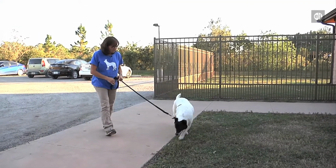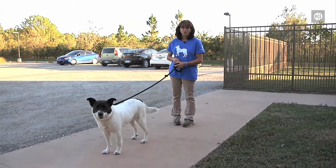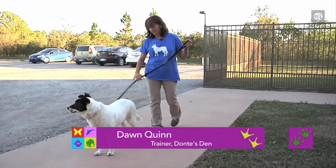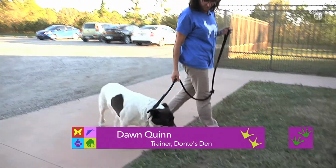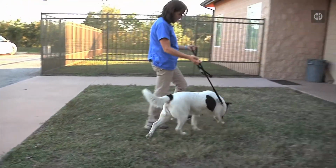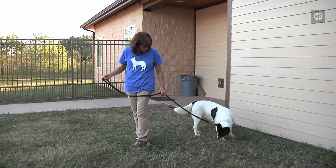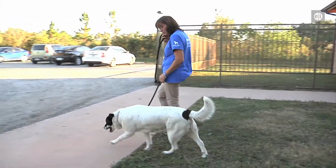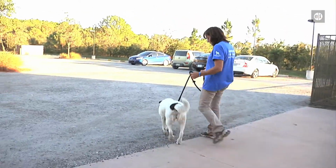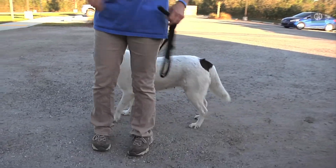So when you're starting a dog with walking on a leash, now Shelly is already pretty well trained and she walks very nicely, so she's a perfect example. When you're walking, you want it loose, and that's all that means. It's almost as if when you're walking with her, there should be a U shape in your leash and she should be staying with you. It is okay if she gets a little ahead, but you don't want her pulling you.